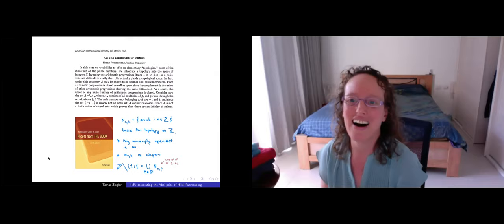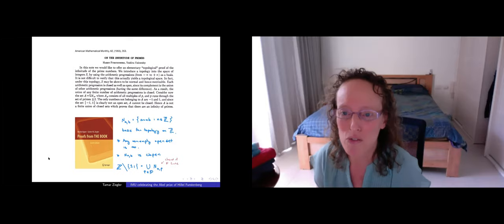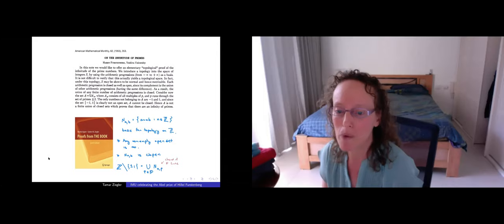But anyway, any talk should contain a proof, so this is actually a proof I can give. The entire paper is this very small paragraph over here. So how do we prove it? We want to show that there are infinitely many primes. Then we introduce a topology on the integers given by a basis. The basis to the topology is given by arithmetic progressions, N_{a,b}, so a plus nb, n in Z, where b is not zero. And we make two observations.